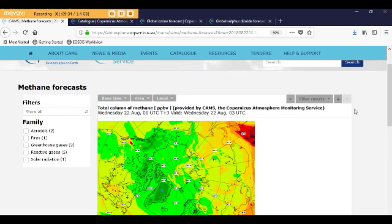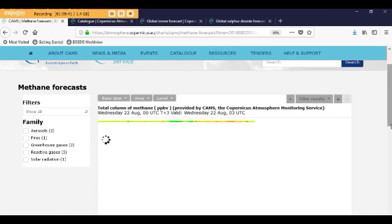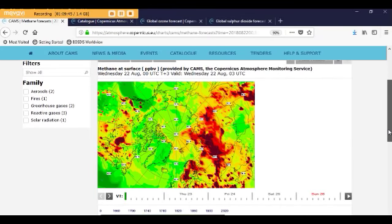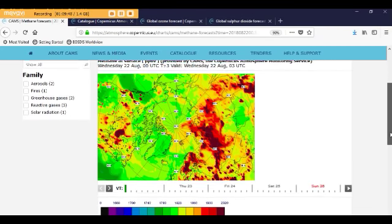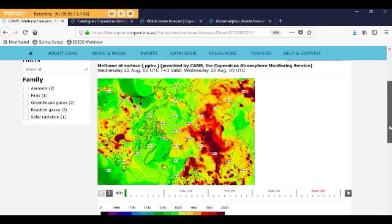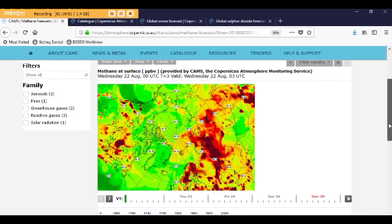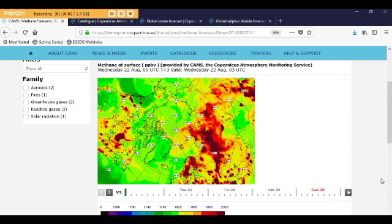So let's go to surface level. And we're going to look at the methane around the North Pole, around the Arctic. And our data is for 3 days, Wednesday, Thursday, Friday, and then after that it goes into a forecast. So our baseline is from Wednesday. So we're going to load this movie.